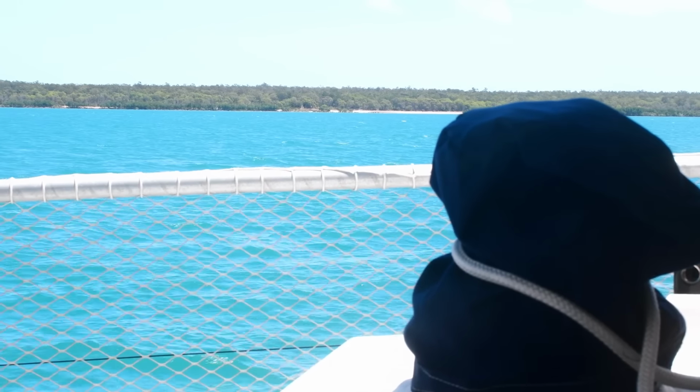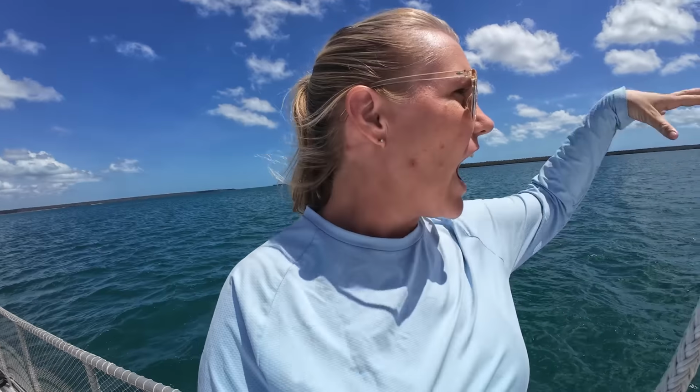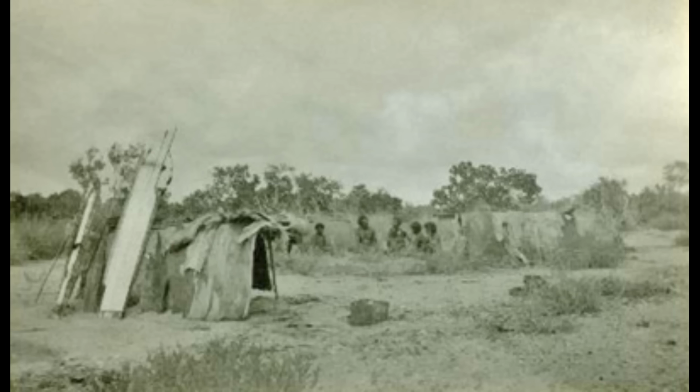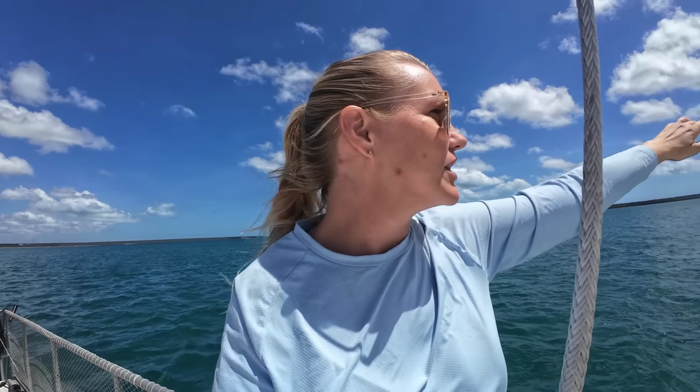This area is just really rich with history. Back in World War II, it was used to have huts in it for what they call spies, to keep an eye on the warships and invaders. So a lot of military history happened here. We're just going through now.